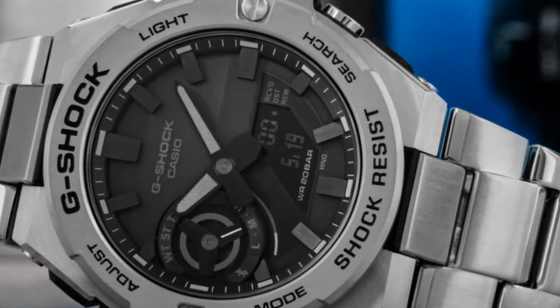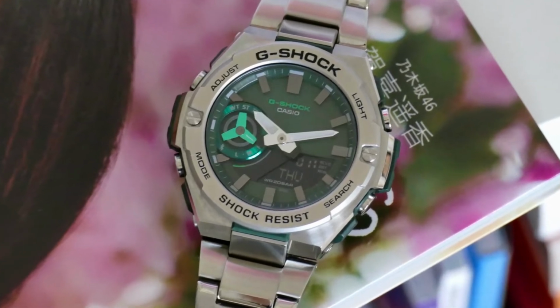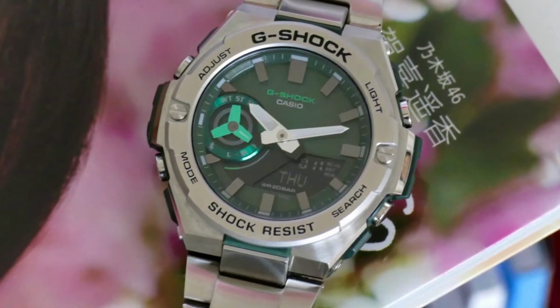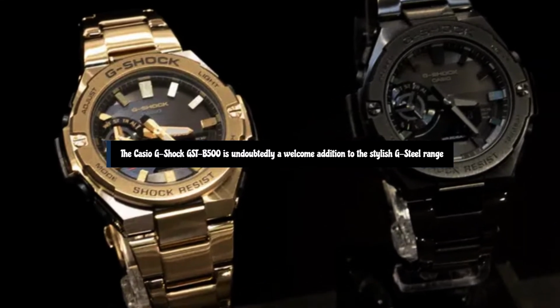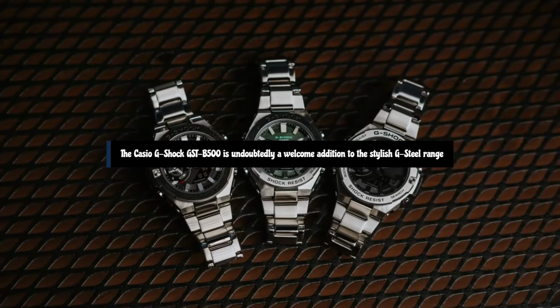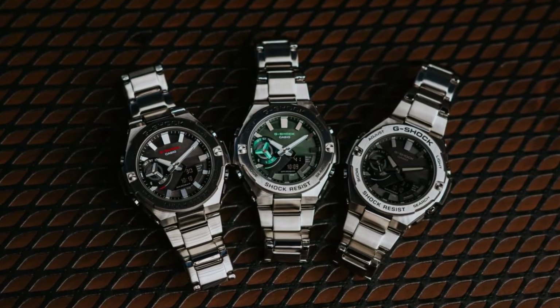If you are familiar with the current offer of these durable watches from the land of the rising sun, Japan, in terms of functional equipment, the developers did not go big this time around, and the equipment of the GST-V500 remained practically the same as its predecessor. The Casio G-SHOCK GST-V500 is undoubtedly a welcome addition to the stylish G-Steel range. Although it offers no functional revolution, they certainly have something that will catch your eye.